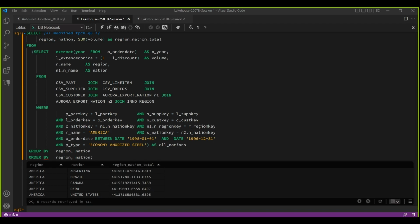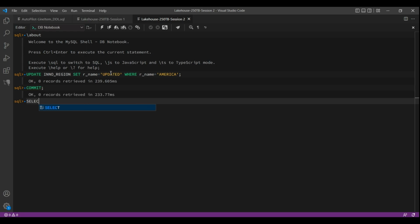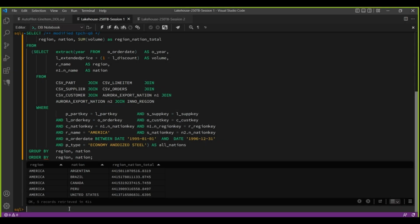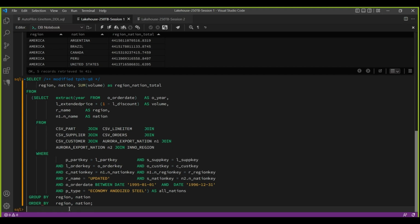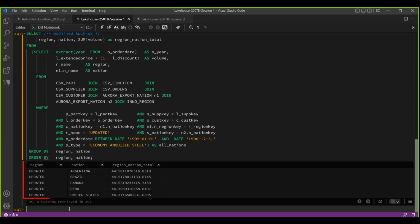Now, MySQL Heatwave provides support for real-time analytics. Any changes which are made to tables in the MySQL database are propagated in real time to Heatwave. So what I'm going to do is go ahead and update a table in the MySQL database. I'm going to rerun the same query which I had shown you, and hopefully the results are going to be updated. So I'm rerunning the same query with the table updated. Yes, and as you see, the column has been updated.